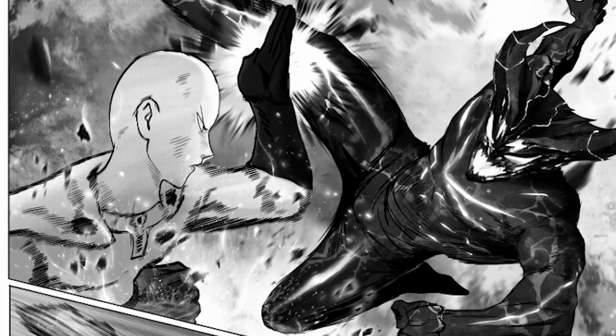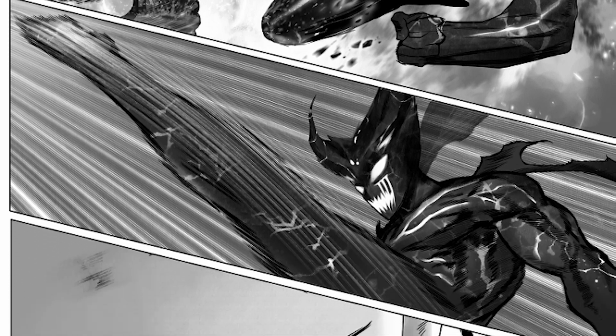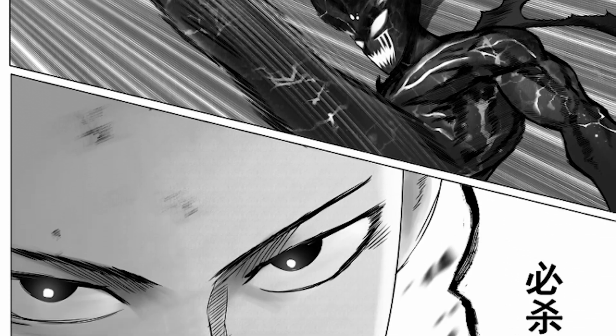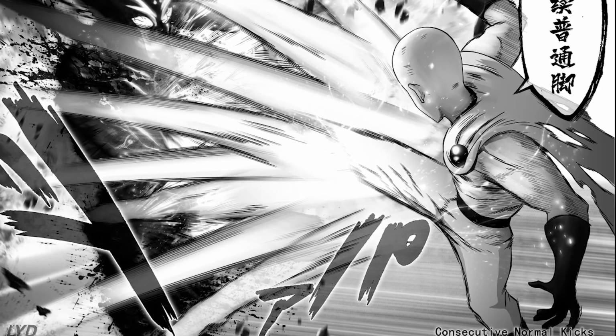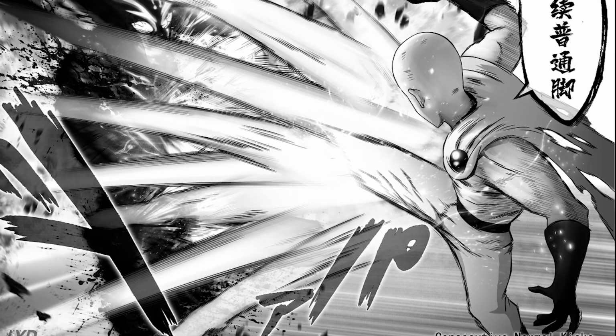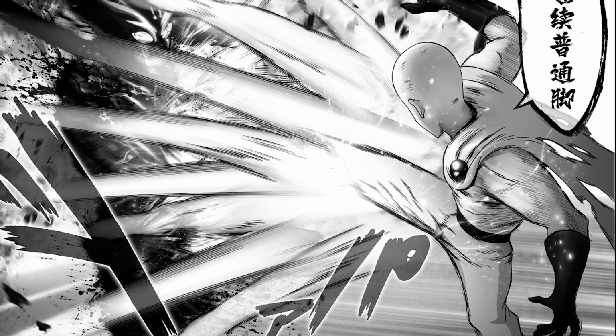Now Garou comes in for a kick, which Saitama ends up blocking, and Saitama says something along the lines here of, I'll show you a kick, and he uses consecutive normal kicks. So this is fan-made and made up, but it's definitely something that Saitama could do. I mean, he is One Punch Man, but we have seen him kick before actually.